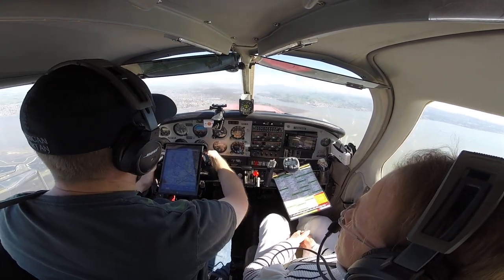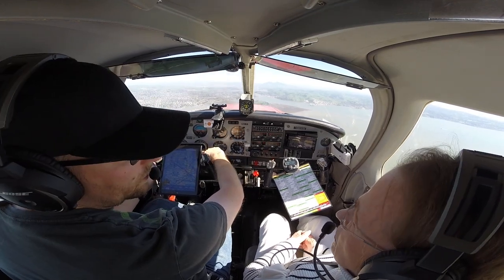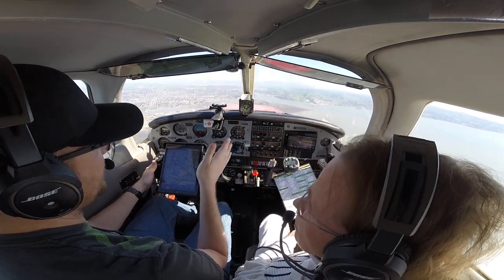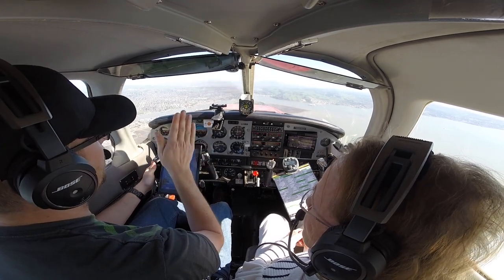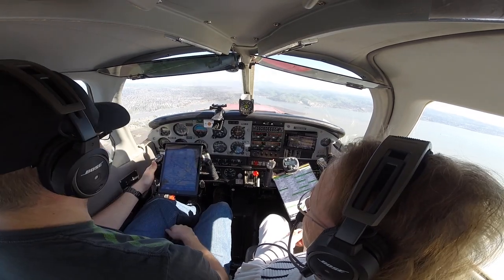We're going to expect to land on runway 32, so we can set this heading bug down here to 320 degrees, because the runways are numbered based on their magnetic compass direction. So we set that to 320 degrees, and that way when we're on final, we make sure we're flying that yellow line. If we're not, we're on the wrong runway.